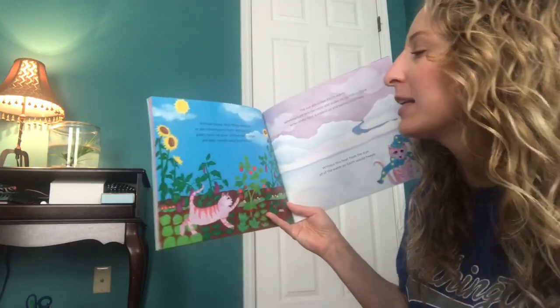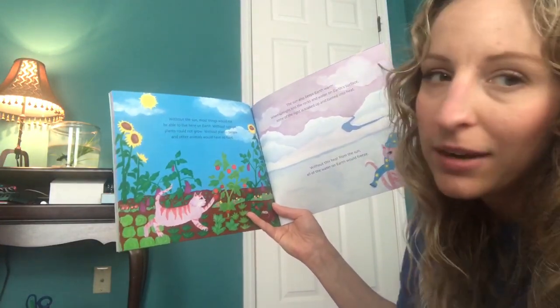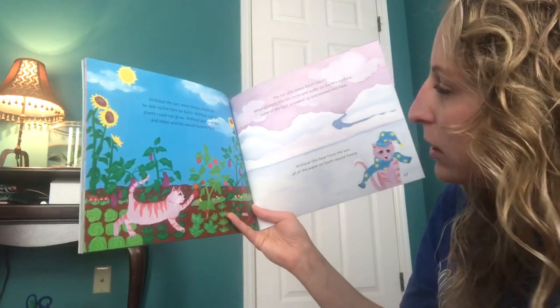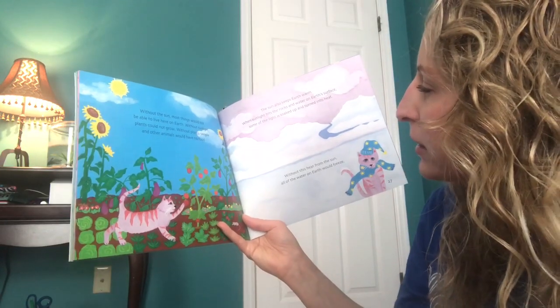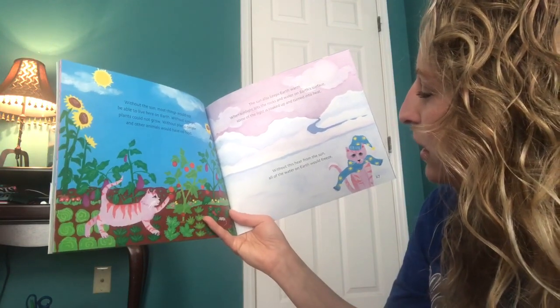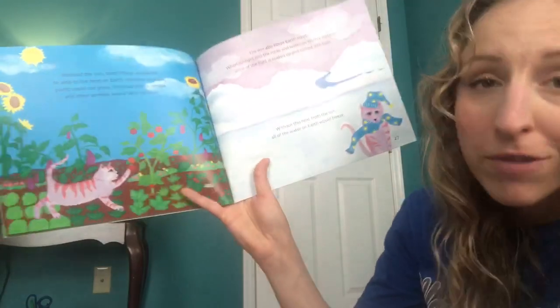Without the sun, most things would not be able to live here on Earth. Without sunlight, plants could not grow. Without plants, people and other animals would have no food. The sun also keeps Earth warm. When sunlight hits the rocks and water on Earth's surface, some of the light is soaked up and turned into heat. Without this heat from the sun, all of the water on Earth would freeze.